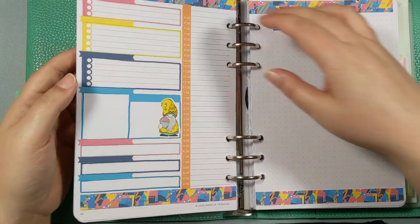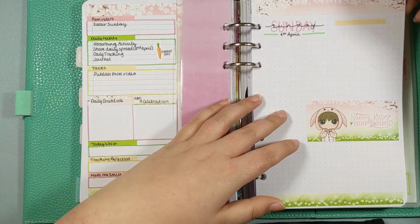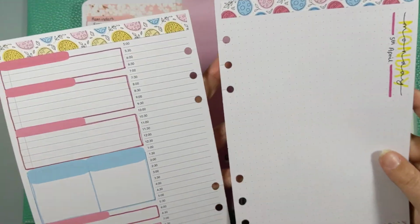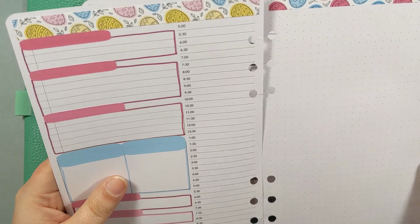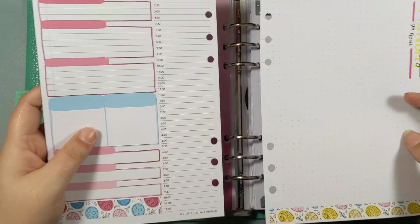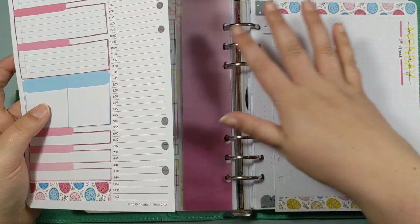But what I have done to try and make this a little bit easier is I have snipped the pages. So I first saw this in ringed planners from Rachel, Ellie Beth Designs UK. She did it with hers, and it works really, really well, because you don't have to pop your rings open all the time.